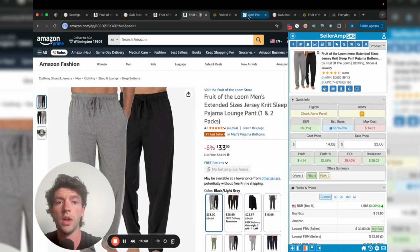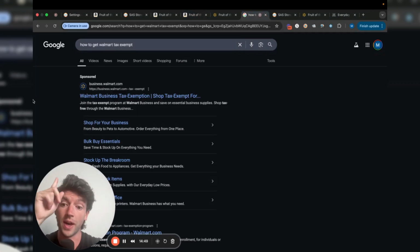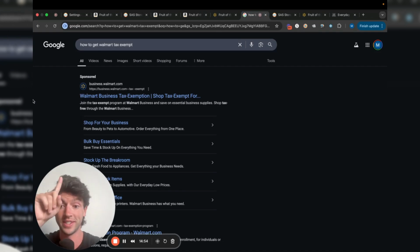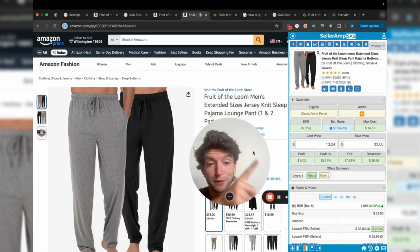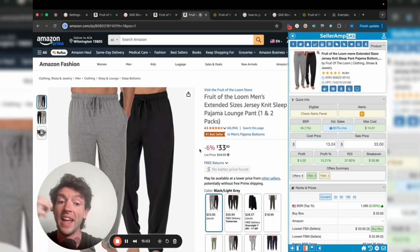And then I can also go on Google and just Google how to get Walmart tax exempt to see if Walmart accepts a sales tax permit here. And we can see in this case they do. So now I have 6% loaded up on SellerAmp. So I'm just going to take this off here. And we can see now this becomes $5 profit and a 38% ROI. And that's the name of the game.